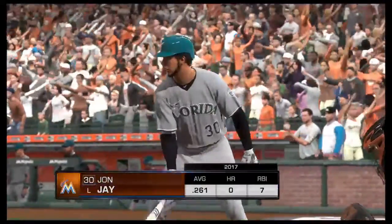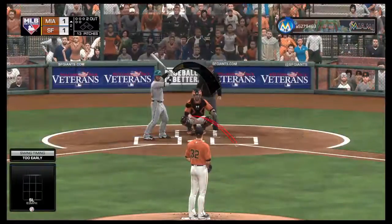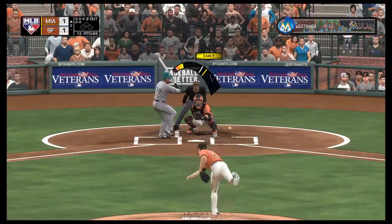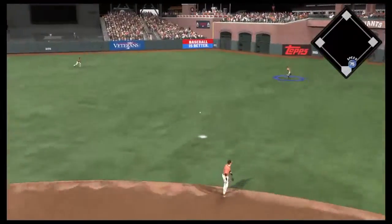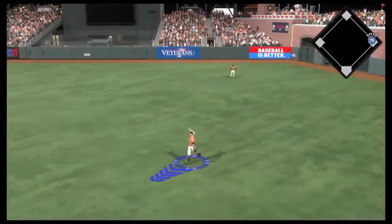In now is John Jay. He enters play hitting in the 260s for the year. He's ready. Here's the first offering. Hard hit ball to second. And Jay's on base. He's got a base hit.